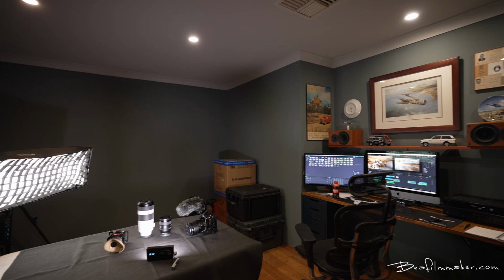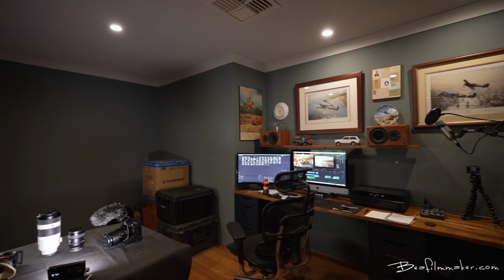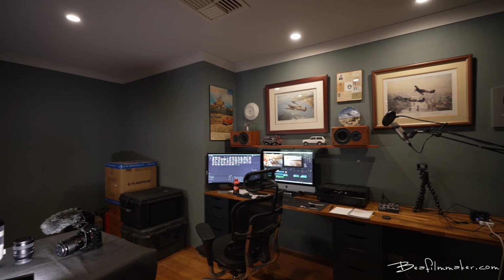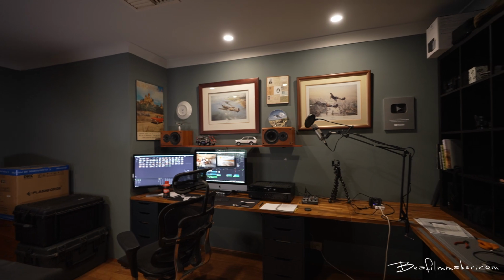And with the new camera, I just so want to get out and do a trip and just use it. It's such an amazing tool. And now, several weeks later, and I've used it a lot, I'm so excited about the creative possibilities that this camera opens up to me.